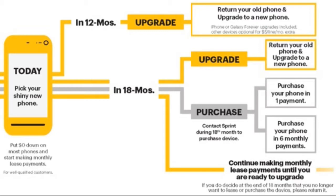It doesn't matter if the lease is an 18-month, they can upgrade in 12 months, as you can see at the top of the graphic, that 12-month. So now this is the great thing, and this is the beauty with the Sprint Flex plan. Any other phone you choose other than the Galaxy and the iPhone can also qualify for an early upgrade option if you pay an additional $5 each month. So it's that easy.